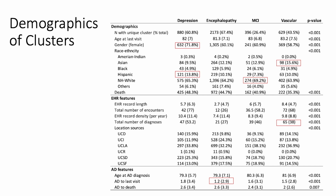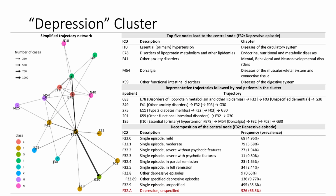Okay, so I think it's helpful just to see a picture. So this is our depression cluster. By the way, G30 down here is Alzheimer's disease. And we've tried to look at this in multiple ways. So one is we started describing these based on the central node, and one of those nodes here is depression. And we looked at the nodes leading into depression up here. So there's anxiety disorder and hypertension as well.